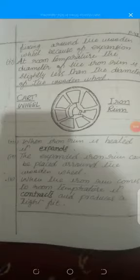Question number 3 is, an iron rim which is fixed around the wooden wheel is heated before the fixture. Explain why. It means, why do we heat the iron rim before fixing it on the wheel? The explanation is that an iron rim is heated before fixing around the wooden wheel because of expansion. It means that when we heat the iron rim, it is going to expand.